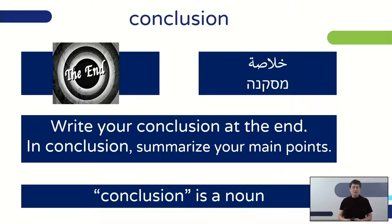Conclusion. When we get to the end, we want to draw conclusions. You write your conclusion at the end of an essay. In fact, you sometimes begin the last paragraph with, in conclusion, and then you summarize the main points. So the conclusion comes after you've made some arguments or presented some new ideas. Sometimes we want to give all the evidence, give all the ideas, and then let people draw their own conclusions.